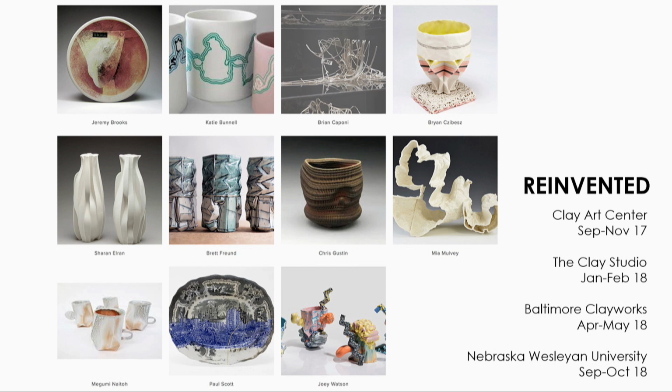There is Mia Malvi on the middle right-hand side. She is 3D scanning ancient trees. This one is called Kongigen, which is from Denmark. She 3D scans it and then prints it. I think it's a lovely analogy between printing in layers and tree rings. So this exhibition just came down at the Clay Studio in Philadelphia, and we'll be going to Baltimore Clay Works in April and then traveling to Wesleyan University in Nebraska in the fall.